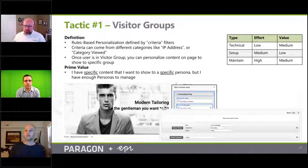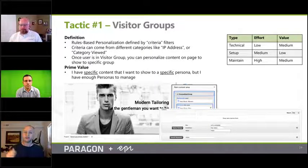I put low here because with rules-based personalization, I am on the hook to create a persona and a rules-based criteria for every single scenario that I create. Many people find criteria-based personalization overwhelming as you get more expansive, because the rules keep stacking on each other. And then finally, the maintenance becomes high because as I move along, will there be a criteria for each type of person? As we really understand our users, it gets more and more diverse. So I think this is a great tactic for these baseline, table stakes personalization methods. But there is a very clear glass ceiling.